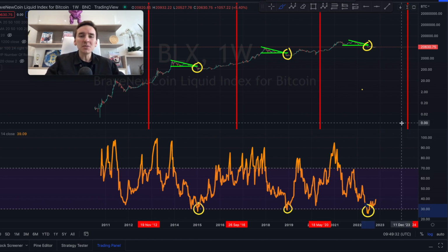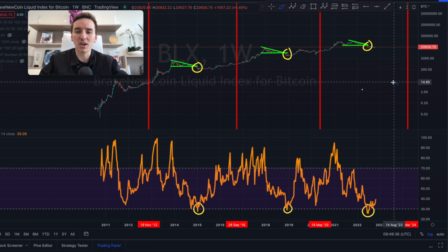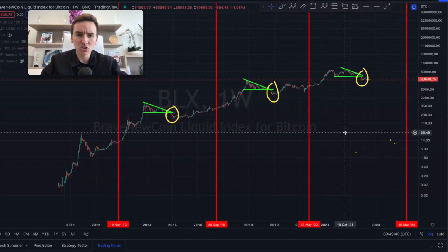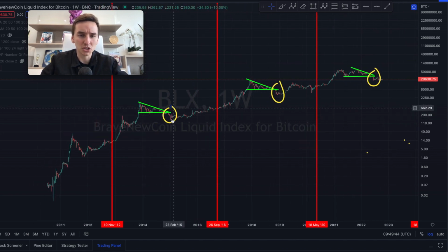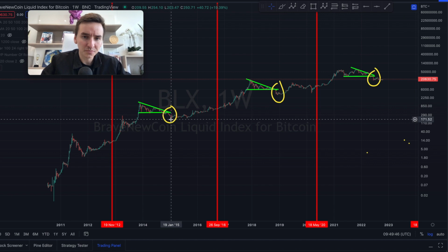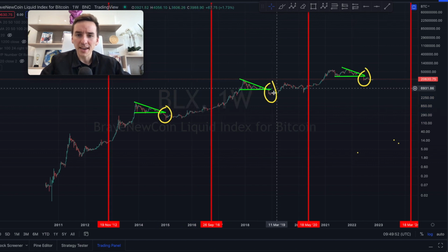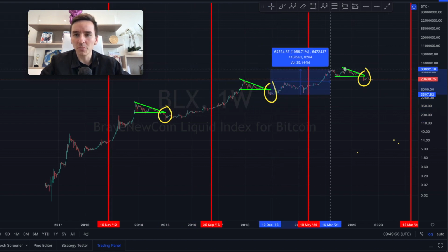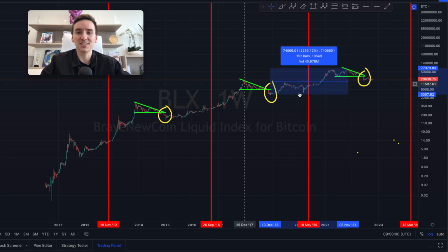So does this mean that we can predict the future? Well, I think probably yeah. So that's what we're going to do now. What if we're going to see the exact same price action? So let's make very, very easy calculations here. From this point here up to the all-time high here, it took 152 weeks. And over here, from the low to the next all-time high, the all-time high was right there, 152 weeks, which is crazy, right?